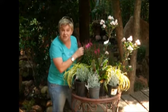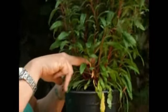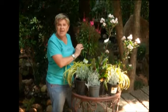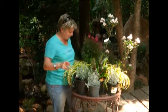After about the second year, this little guy is going to start looking a bit scraggly. So then what you've got to do is get your secateurs, cut it back really hard. And I mean, be vicious. Cut it back hard, put some good compost around the plant, feed it with a good organic fertilizer, and bang, it's going to come away again and do its thing for another few years for you.